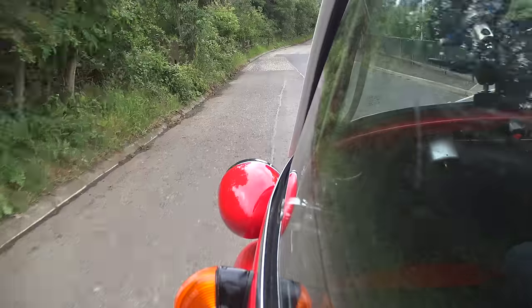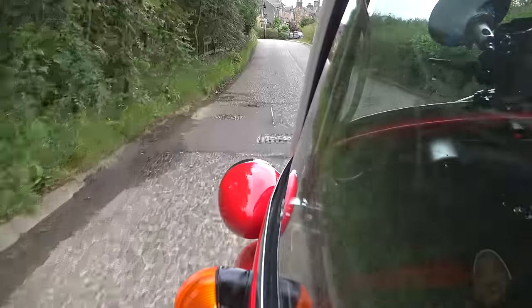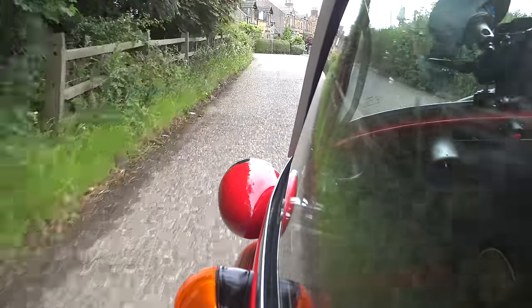Should I change down a gear? No. No, I'm not going to change down a gear. I'm going to come to a junction fairly soon and I will just stop. The brakes are actually quite decent. Remember, this is a 1950s bubble car. These are hardly Ferrari carbon ceramics, but they do bring it to a stop.